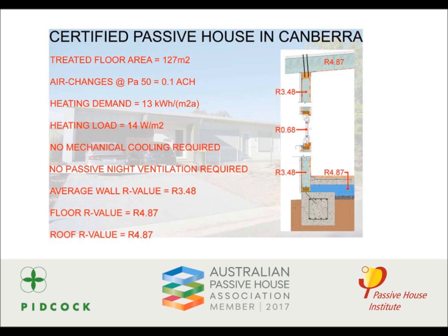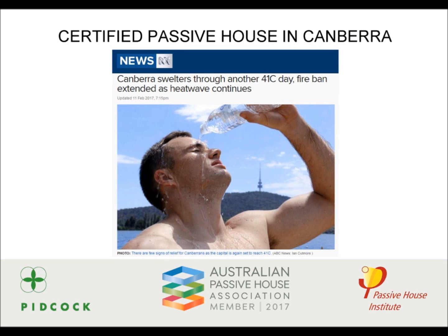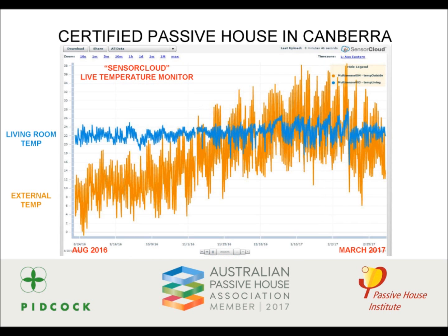We have a 3.5 R value for the wall, 4.9 for the floor and for the roof. So what does this all mean in reality, and how is the house performing? Well, as we all know, our summers seem to be getting hotter each year, so let's have a quick look at the house's performance since August of last year.